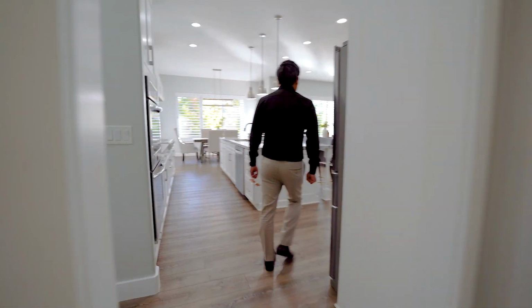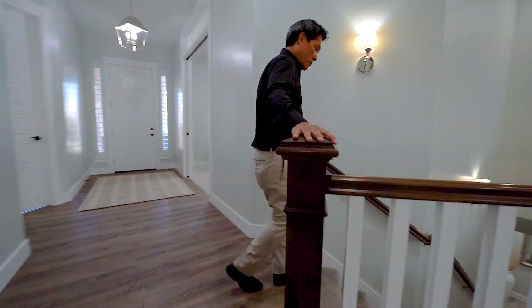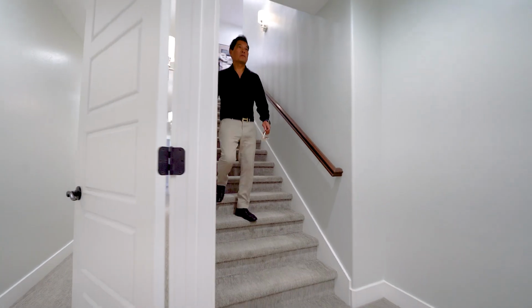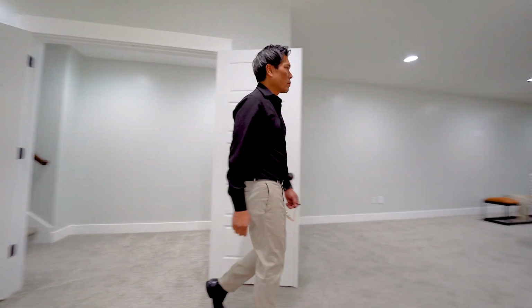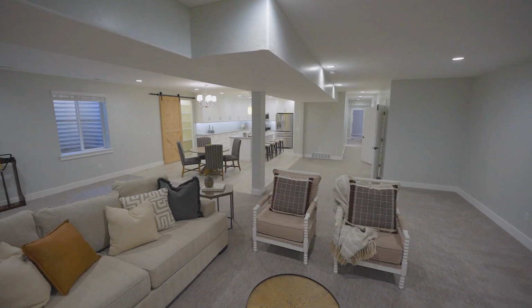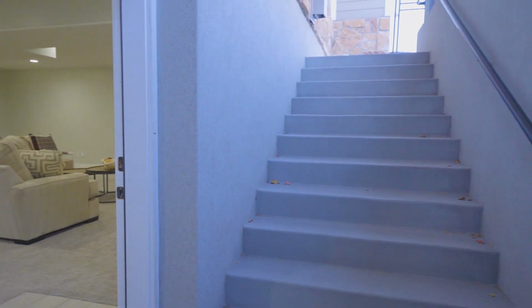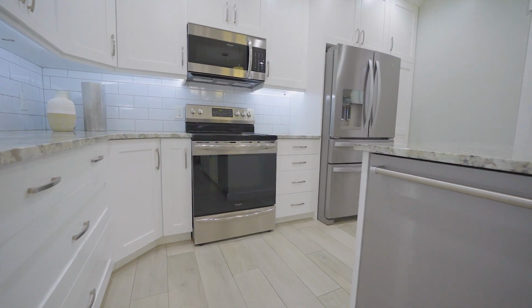All right, step through, and let's go downstairs, and you'll see that it's literally like buying one home and getting 2 homes, because downstairs is as big, beautiful, and spacious as upstairs, right? You've got your grand great room. You've got a dining area. You've got a gaming area, a space that's big enough to put a pool table. This also has access with a separate entrance. And check out this big, beautiful kitchen.